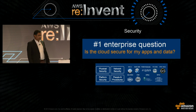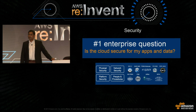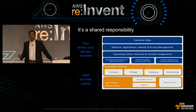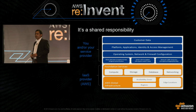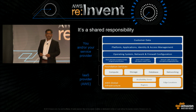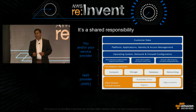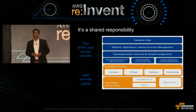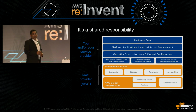What do enterprises, when they consider security, what are some of the important considerations over here? First and foremost, Amazon Web Services, as you heard in Andy's presentation this morning, has provided quite a bit of capabilities to help organizations handle internal controls. They built data centers in alignment with several of these internal controls and compliance regulations and policies. However, it's a joint responsibility.